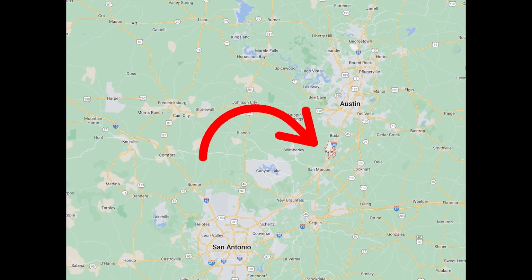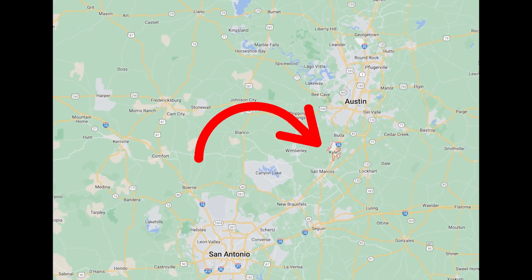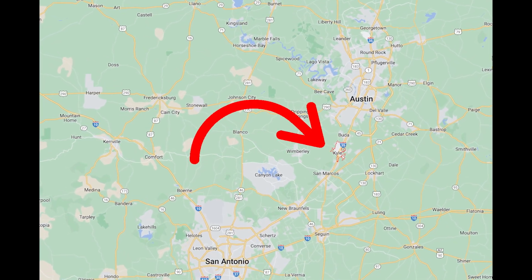And there you have it. That is the Plan 213 model home built by Highland Homes in the Six Creeks community in Kyle, Texas. Now, in terms of living in Kyle, one of the key attractions is its location between San Antonio and Austin. Situated along the I-35 corridor, the city provides easy access to both cities if you're looking to commute for work.